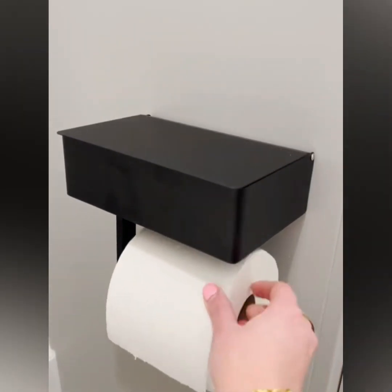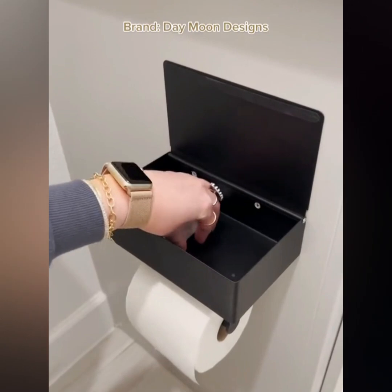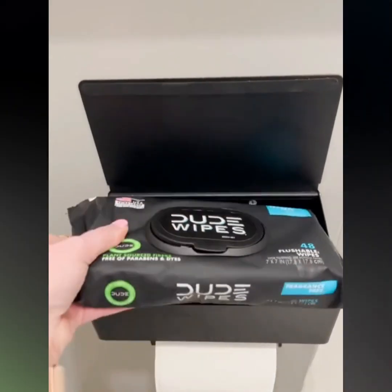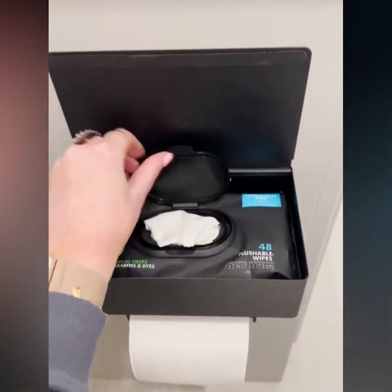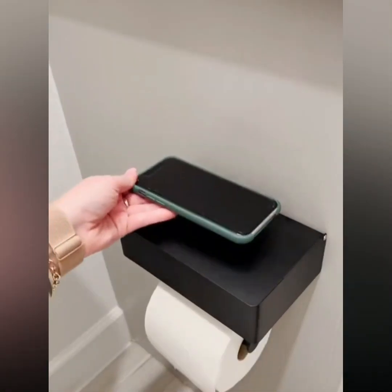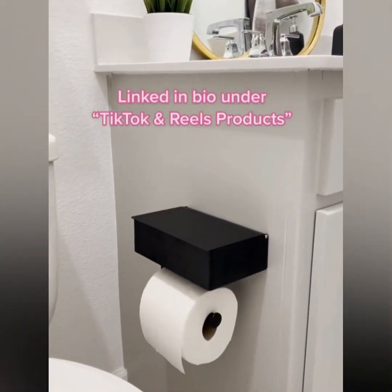Okay, this is pretty smart. It's a toilet paper holder that has a built-in shelf on the top so you can store things like your feminine products and have them still be within reach and conveniently placed. It also fits a container of wipes as well so they're hidden, out of sight. You can put room spray in here or whatever else you don't want necessarily displayed on your counter. It also acts as a shelf for your phone, and it comes in 4 different colors and 2 different sizes.